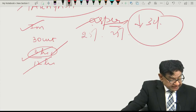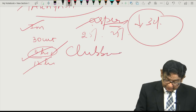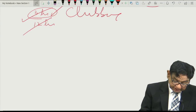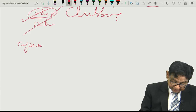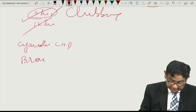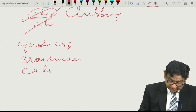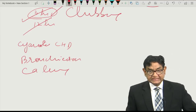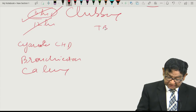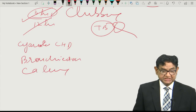The last question is, which sign is Chambers sign? This is seen in clubbing. Important causes of clubbing are cyanotic congenital heart diseases. It may occur in bronchiectasis. It may occur in carcinoma lungs. And the list is huge. But whenever this question comes, clubbing is not a feature of tuberculosis. It's a very, very important point. Clubbing is a very uncommon or rare feature in this case.